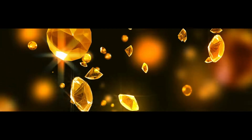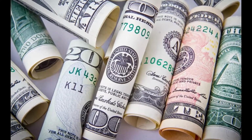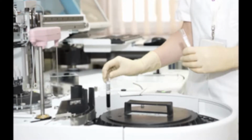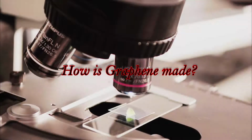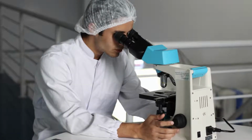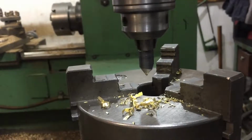Over the past 10 years, the price of graphene has dropped at a tremendous rate. In 2008, graphene was one of the most expensive materials on Earth, but production methods have been scaled up since then and companies are trying hard to manufacture graphene in large quantities. Okay, so how is graphene made? The problem is that it's really super hard to make in large quantities. Until very recently, graphene could only be made in tiny quantities using very difficult processes.